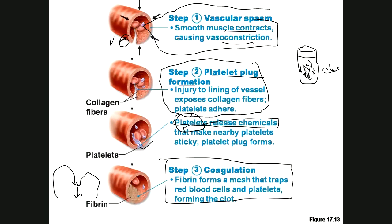And so after you let it sit for a while, this is what's going to happen. You're going to have this hard clot forming down in the bottom, and then you'll get the fluid that is left. That is not plasma. That has a different name. It's called serum. So serum is plasma minus fibrinogen.